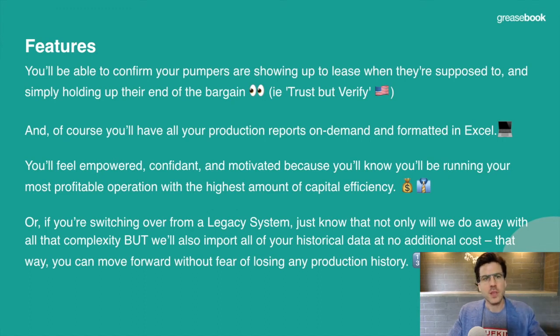So today we've got several thousand pumpers utilizing the app the country over, many of which are 75 years old and still pumping. And that said, I can tell you how simple the app is until I'm blue in the face, but I think it's better if you hear it straight from both our clients and our pumpers in the field.